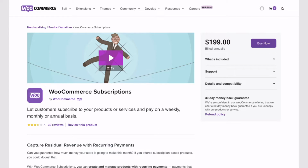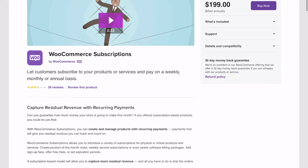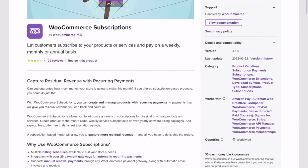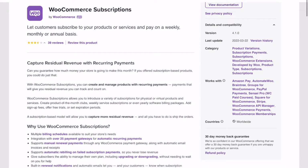Today we are reviewing the official WooCommerce Subscriptions plugin by WooCommerce. As you can see here, it is $199 per year, which includes support and has a 30-day money-back guarantee. It has some compatibility requirements, and it was last updated just a couple of days ago, in fact.